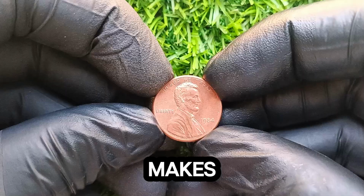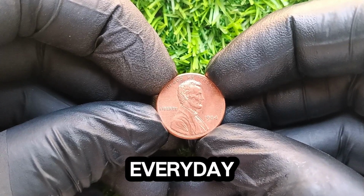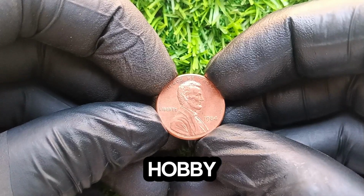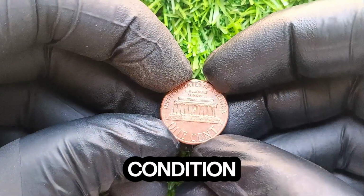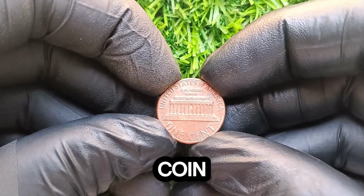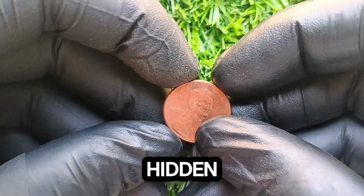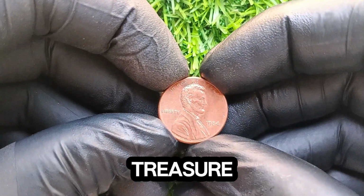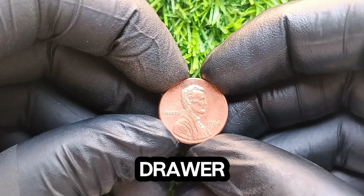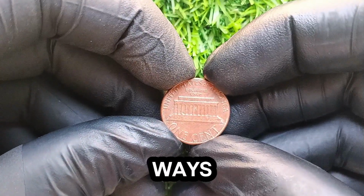Such a valuation makes collectors dream bigger. The idea that a tiny coin minted for everyday use could transform into a multimillion-dollar artifact fuels the passion of the hobby. It shows that rarity, condition, and demand can lift even the smallest denomination into the spotlight. For coin lovers, the 1984 double-die penny will always remain a symbol of hidden potential. It proves that treasure can be hiding in plain sight, waiting in a jar of spare change or a forgotten drawer, ready to remind us how history and chance often collide in the most surprising ways.